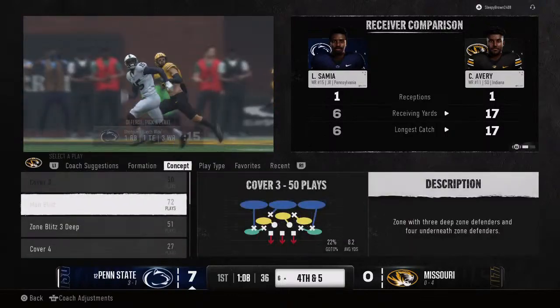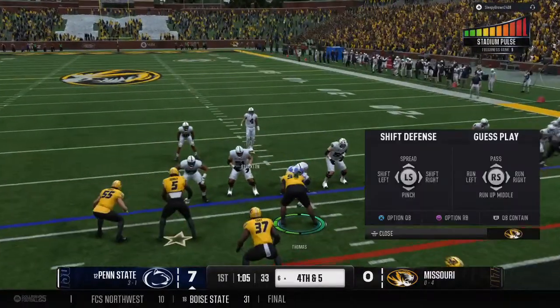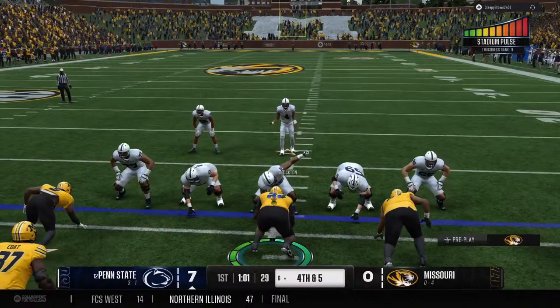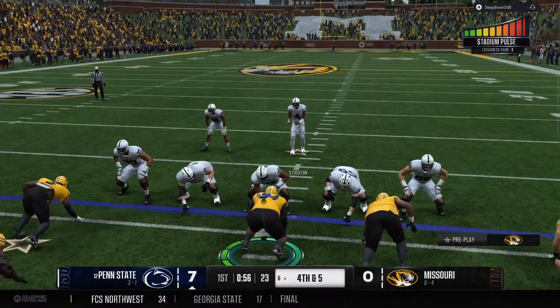Really nice job by the defense there. You're trying to force the quarterback to throw the football in front of you and allow your guys to square up and make a tackle out in space. You got to force the ball carrier to do something special after the catch. Not able to do it there, so really nice tactic by the defense.